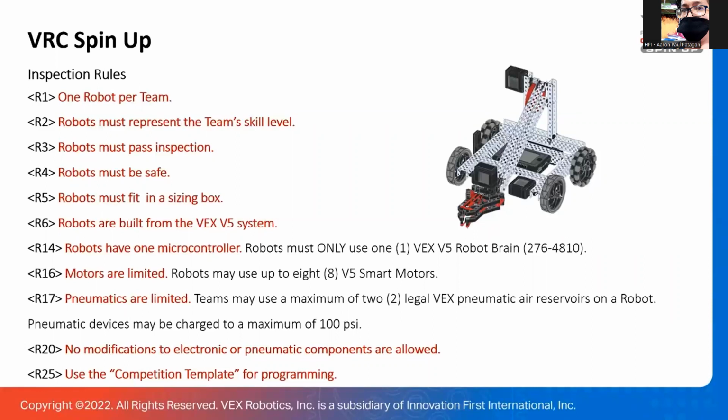R3. Robots must pass inspection before a match starts. R4. Robots must be safe. R5. Robots must fit in a sizing box, that is a volume smaller than 18 inch long, wide, and tall. R6. Robots are built from the VEX V5 system.